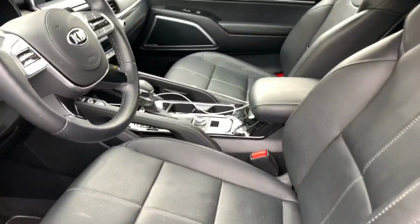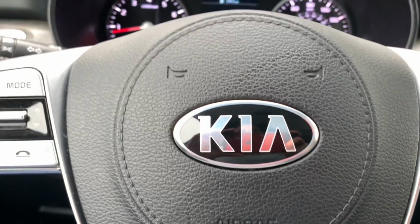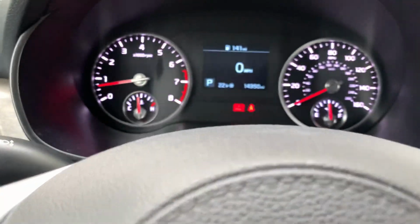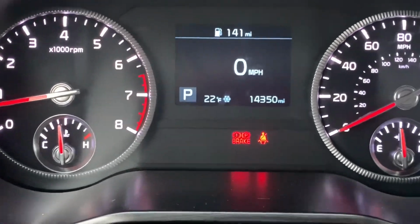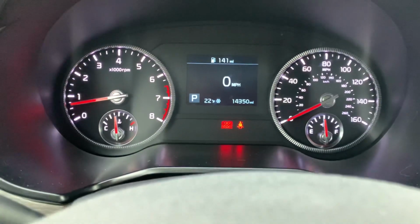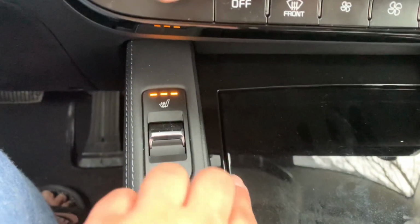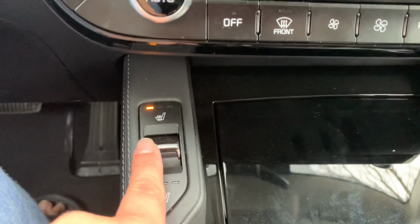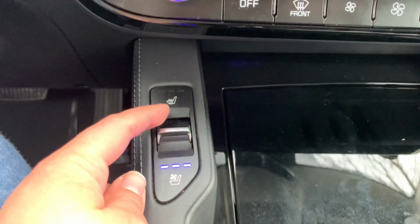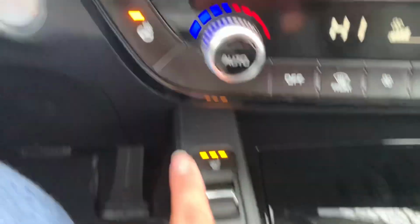Now, I'm not going to give a full review, but I'm going to give the things that matter the most to me on a day-to-day basis. There's lots of awesome videos that show you everything. I love the fact that I have the mileage warning on my dash. Over here, I have my heated seats, which are amazing with 3 different levels. And then I also have ventilated seats, which is cool. Cool air that blows up through the front 2 seats only in my trim.